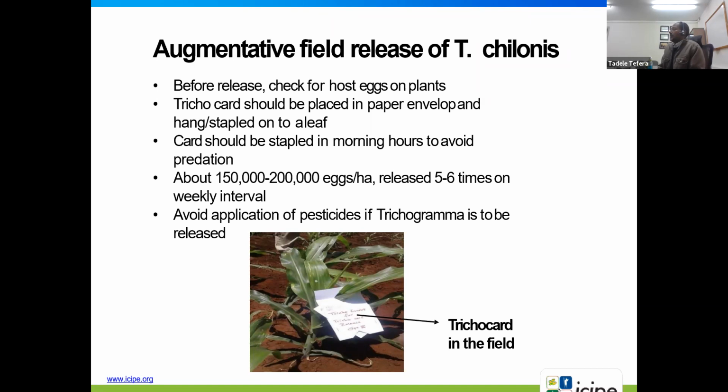Very often it's advisable to release trichogramma in the field either very early in the morning or late in the afternoon to avoid hot temperatures, because they are coming from the lab, so this gives them some time to adjust. Also, there are predators that feed on the eggs, so it's good to avoid them. Therefore, we prefer morning hours, before 9 a.m. or so.